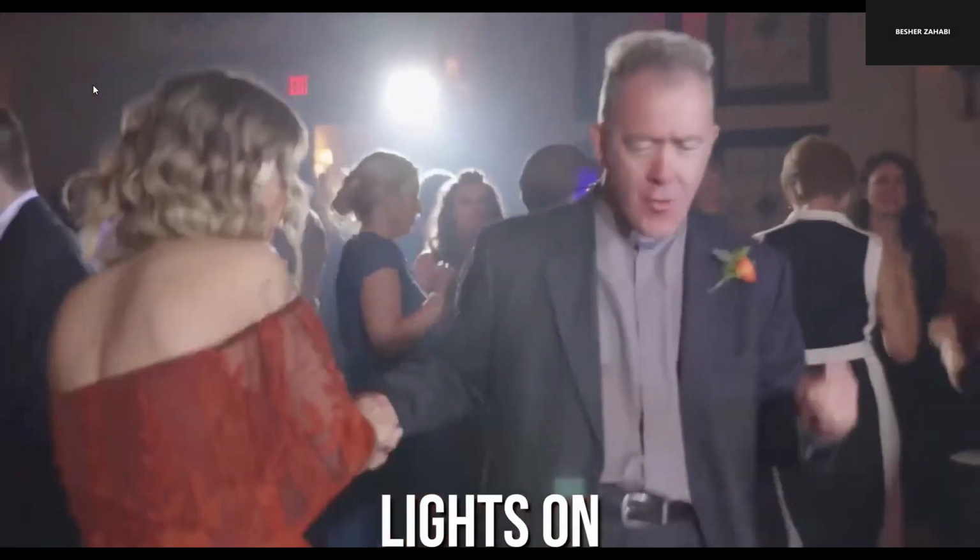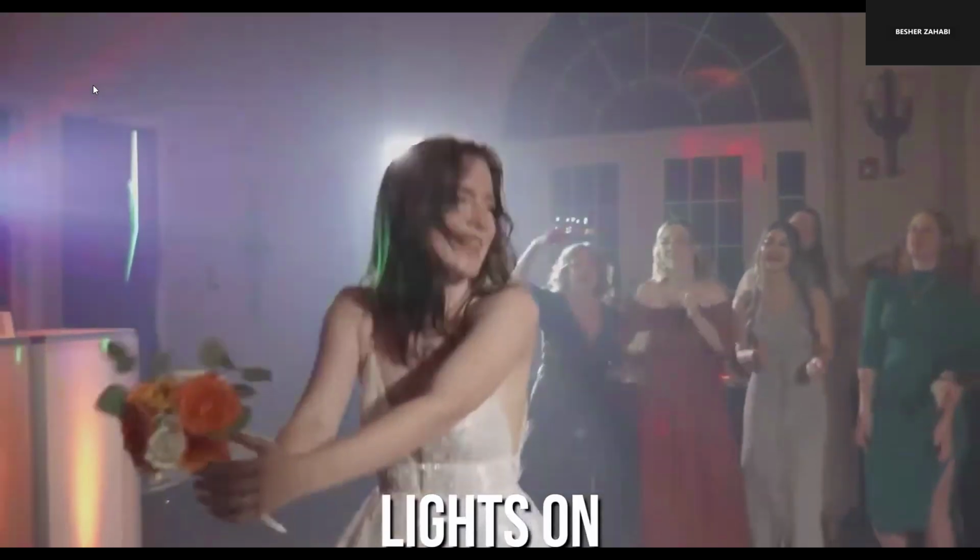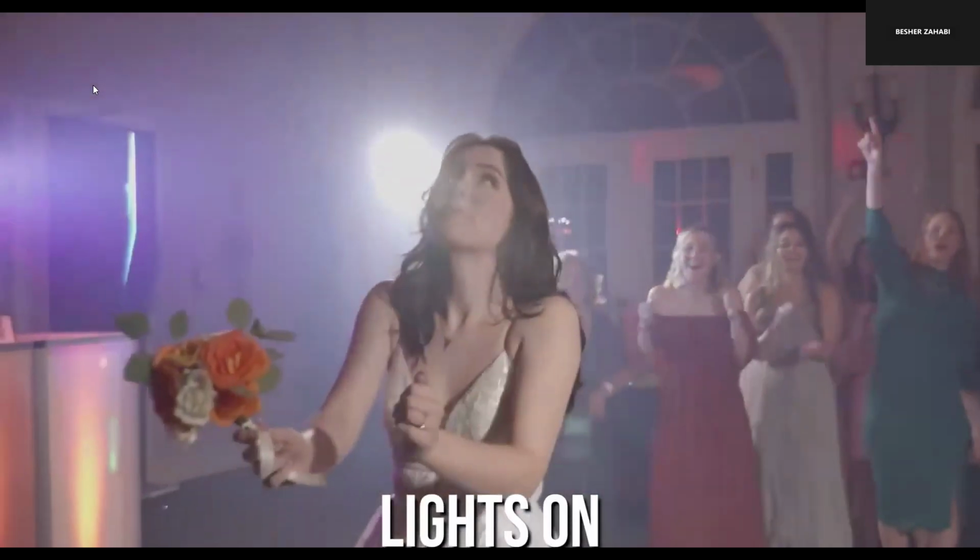So I buy these little cheap stands, these little $80 lights, and they save receptions. And these lights do the trick. They're only 80 bucks on Amazon.